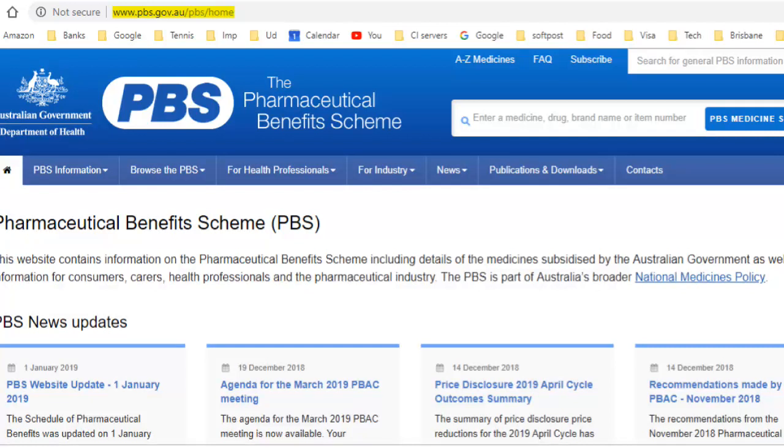system. And just like Medicare, there is another scheme called PBS, that is Pharmaceutical Benefit Scheme. So you might get some benefits as well. You can go to the website pbs.gov.au, and over there you can search for the drugs or medicines, whatever you are taking, injections, and then find out if you are supposed to get any benefit.